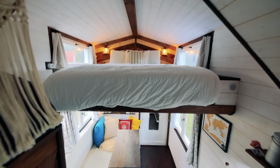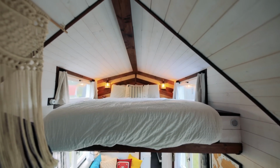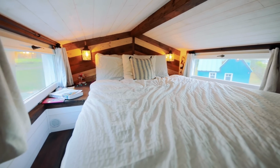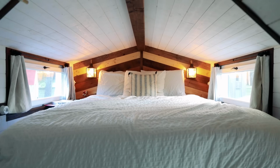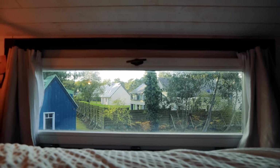Can we take a look at that? Yeah, of course. Again, this is just such a cozy space up here. And I really like how you've got the windows either side, so you just get that constant view of the exterior. Yeah, we love to have windows near the bed because the first thing we do in the morning is to open the curtain, and we have sometimes a beautiful view.